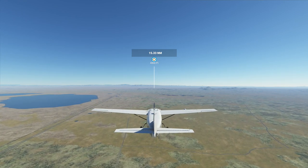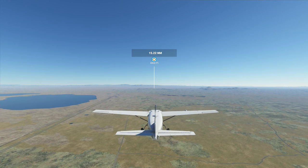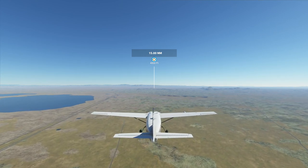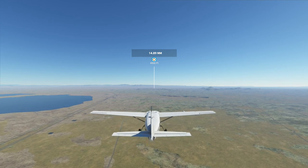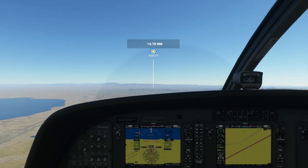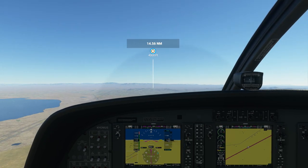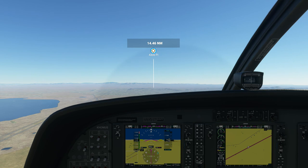Alright, so we're 5 miles away from the co-pilot asking for landing. Go back inside. Alright, we're going a little bit too fast, so I'm going to start slowing this down because we're going to need to drop speed off in order to land.